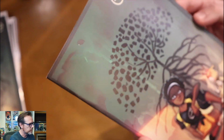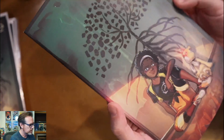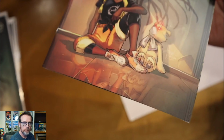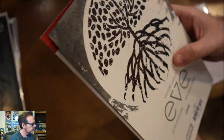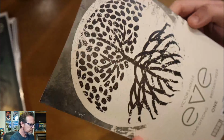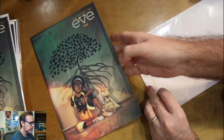I don't see any scratches as I move things in the light back and forth. Nothing really stands out to me there. This corner too has a little bit of whitening. It feels like a book that maybe sat on a shelf for a while, and maybe the corners just sort of rubbed. But I don't see any fingerprints. It looks good otherwise. I still feel it's in that 9.6 quality. So I think that's what I'm going to give it.